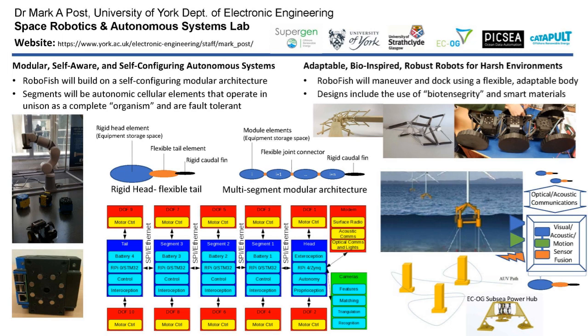We have systems, for example, that can self-configure using the robot arm on the left up there. Our concept for Robofish is bio-inspired, very much like a cellular organism in form, and involves having several segments rather than having a single centralized architecture. We aim to have a multi-segmented architecture that allows us to distribute components and capabilities throughout the entire design.